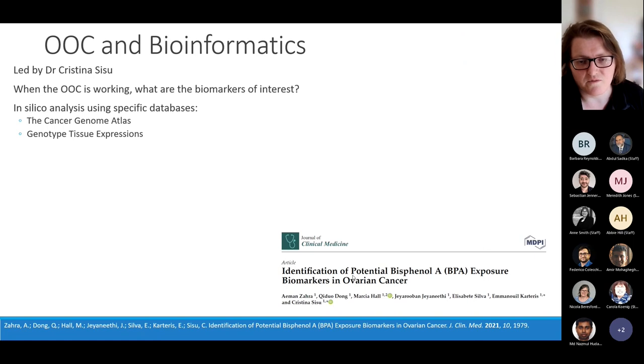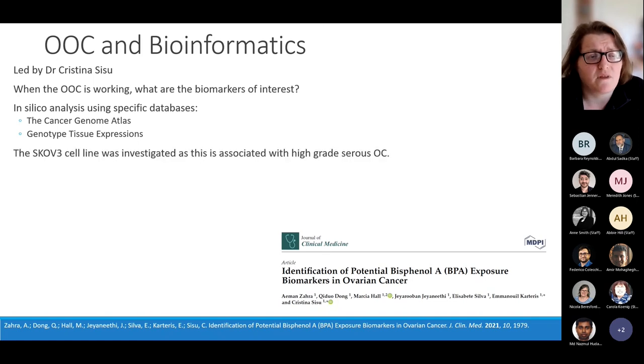So in terms of looking for potential biomarkers for ovarian cancer, if somebody's been exposed to bisphenol A, Christina and one of Manos's students, Eamon, did in silico analysis using these databases, the Cancer Genome Atlas and the genotype tissue expressions database. And they looked at this very specific cell line, SCOV3 cell line. And they did this because it is associated with high-grade serous ovarian cancer, which has a very, very poor prognosis.